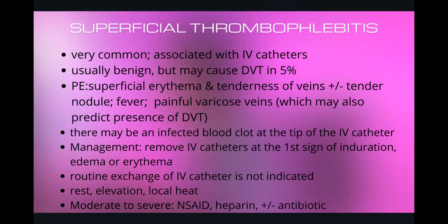Don't try to prolong that IV catheter site because this is already a source of infection and fever. So routine exchange of IV catheters is not indicated. When I was a med student before, we used to have to change the IV line every 3 days. But of course, this is quite difficult for patients who have very small veins, no? So in case the patient has to be on a prolonged IV catheter, we don't have to routinely change it, only if there's already evidence of infection.